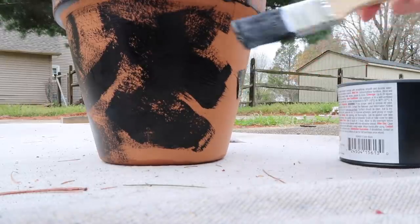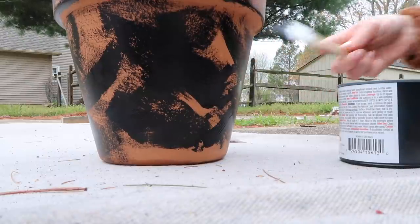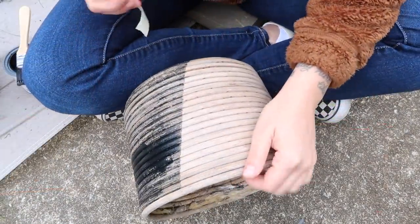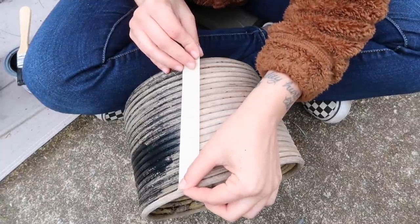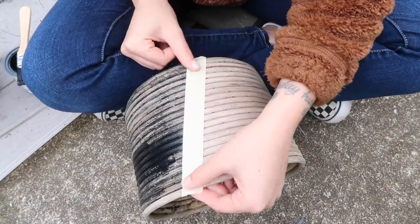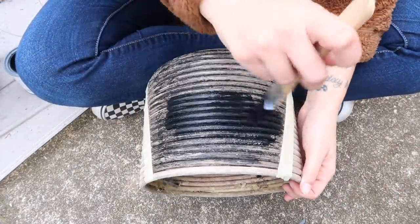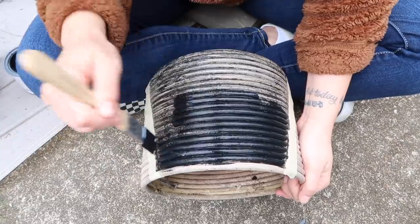But while I had my black paint out, I did decide to refresh this planter that I thought I was going to have to throw out. It was beautiful. It was like a natural rattan wood with this little black area, and the black paint did not hold up in the elements, which I should have anticipated, but I did think I was going to have to throw it out, and I was glad that I was able to put a fresh coat of paint on here and it ended up looking like brand new.